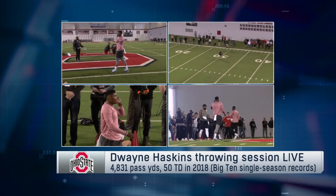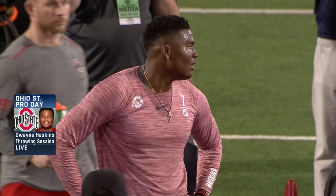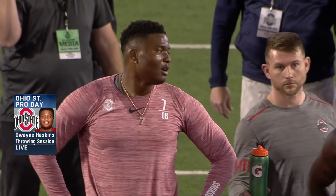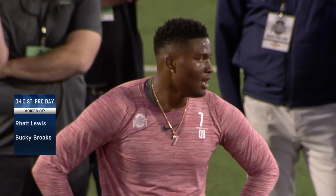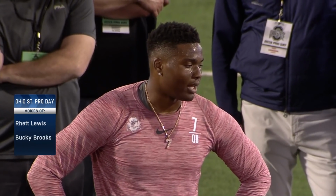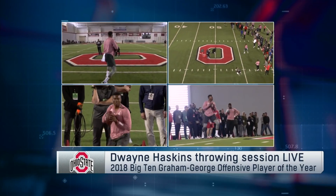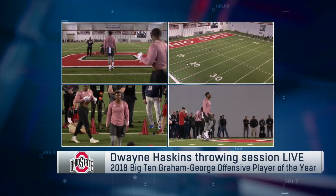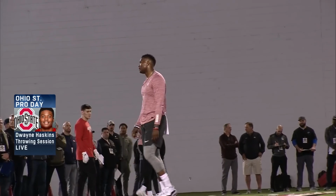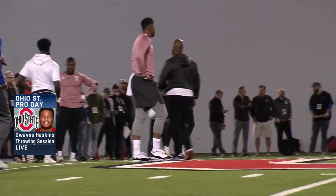There's your quad box. You get a look from every angle: the feet, the drop, the throw, the catch. That's what we got here for you. This Path to the Draft Pro Day special, presented by Lowe's, here on NFL Network. Heisman Trophy finalist Dwayne Haskins throwing to a very talented crew of wide receivers. Haskins backed up J.T. Barrett, saw some action when Barrett had to leave at various points through the 2017 season, and then came in as the one-year full-time starter and blew it out of the water. 50 touchdowns, just 8 interceptions for the Buckeyes, your 2018 Big Ten champs.